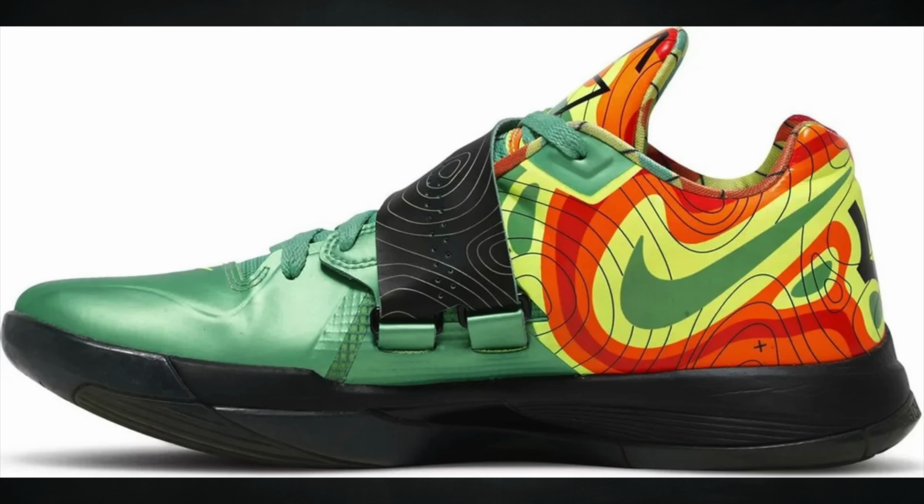We'll see. Anyways, I don't have the specific colorway that will be used. All I was told is that the Weatherman will be returning. The original pair comes dressed in lush green, Volt, black, and team orange. So you can expect something very similar to this in 2024.